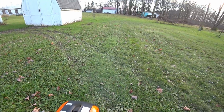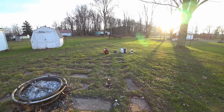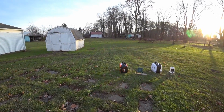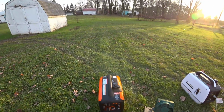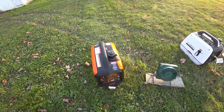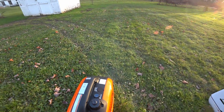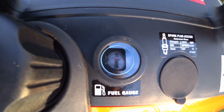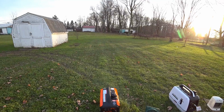And it looks like we're at about half a tank of fuel. Alright, so the shadows are getting awful long as the sun's going down, and we have both generators still running, but we're only going to talk about the Paxcess. Right now the Paxcess has been running for 5.5 hours. We still got heat coming out, and we're under half a tank. So good for that one, still going.